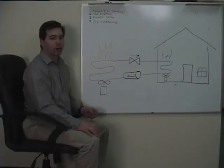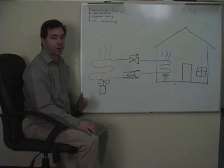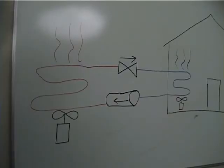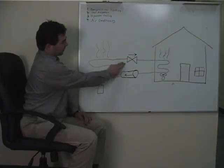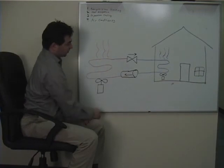Now we're going to describe how a real air conditioner works. The main difference between a real air conditioner and our air conditioner is that a real air conditioner recirculates its coolant continuously. Here is a diagram of a standard household air conditioner. You have the basic components: the compressor, the expansion valve, the heat dissipation coils, and the air conditioning coils.